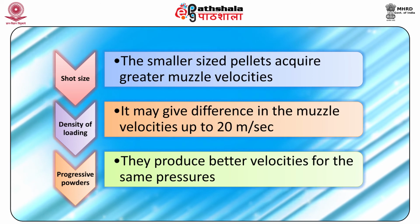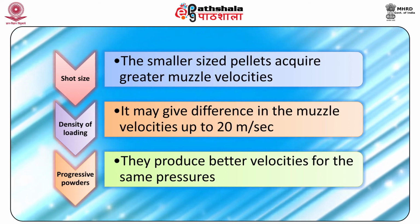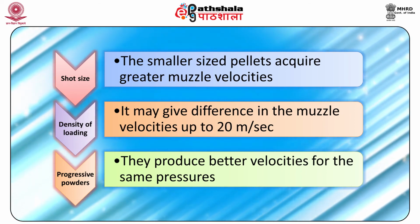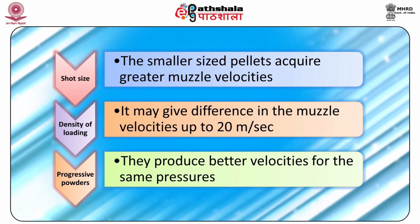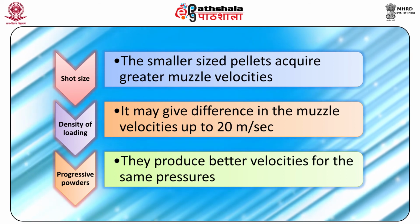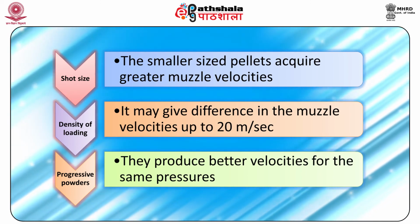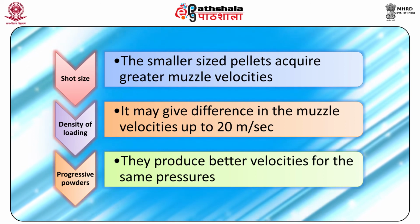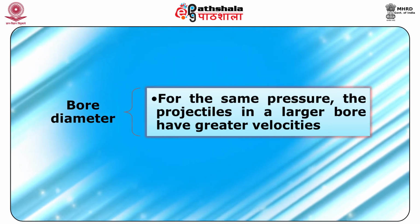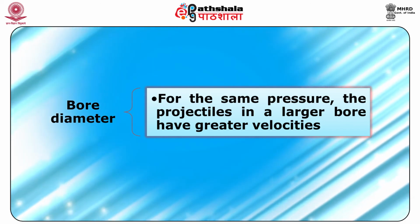Number 3 is weight of the charge. If the charge is decreased by about 2 grams, the gain in the muzzle velocity is about 20 meters per second. Fourth is shot size. The smaller sized pellets acquire greater muzzle velocities. Fifth is density of loading. It may give difference in the muzzle velocities up to 20 meters per second. Sixth is progressive powders. They produce better velocities for the same pressures. Seventh is bore diameter. For the same pressure, the projectiles in a large bore have greater velocities.